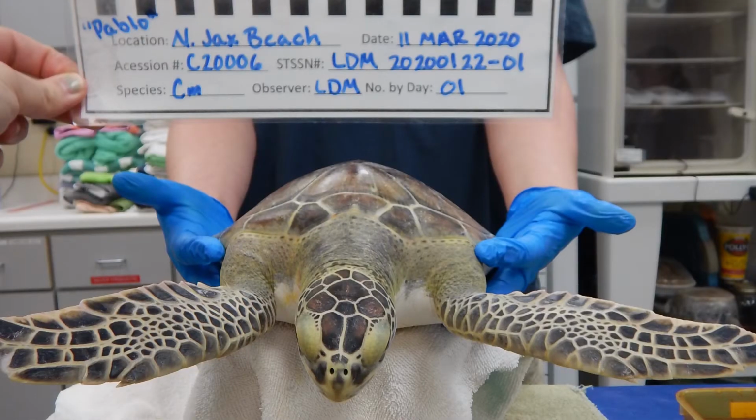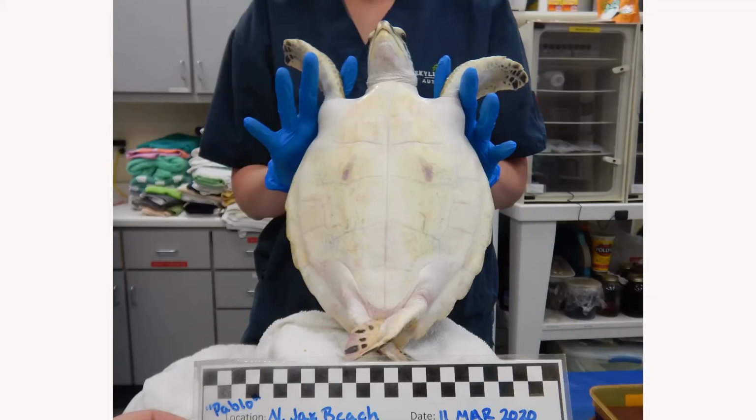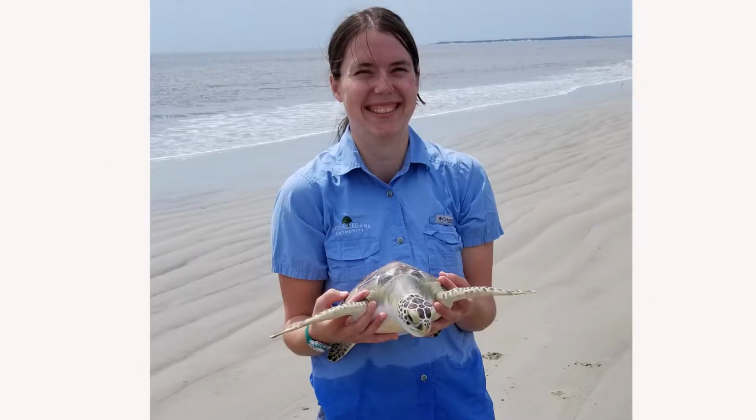Pablo, our juvenile green sea turtle patient who arrived in January of this year after becoming stranded with no obvious injuries, fully recovered and headed back home on April 7th.